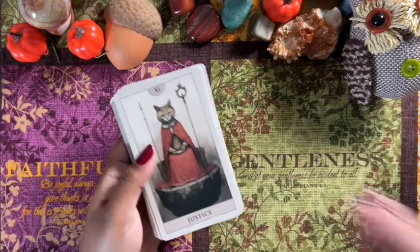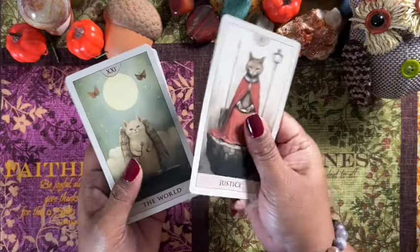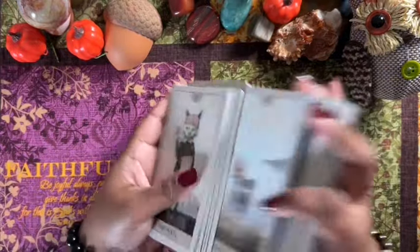So I was really excited to get this one. It has very nice cardstock. It's very thick though. Some people might call this like a cereal box stock, but I think it shuffles really well.